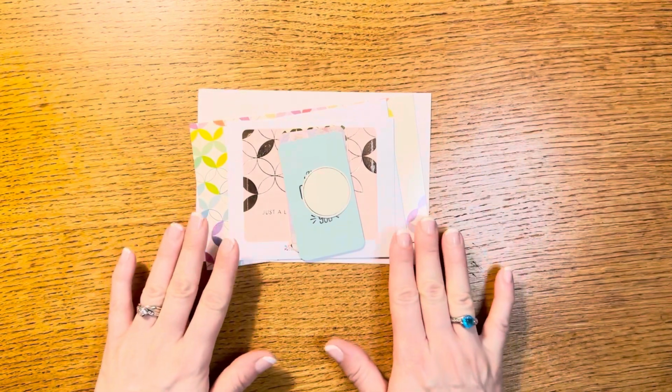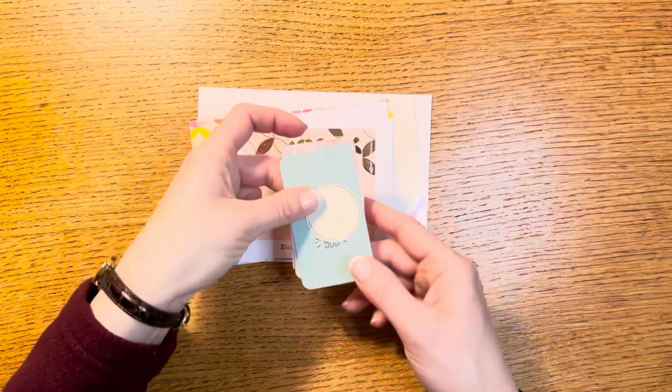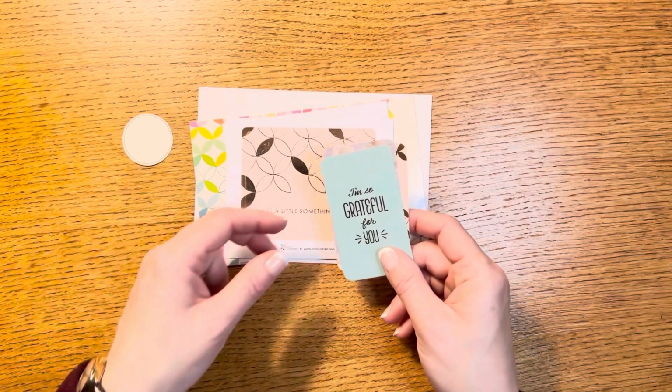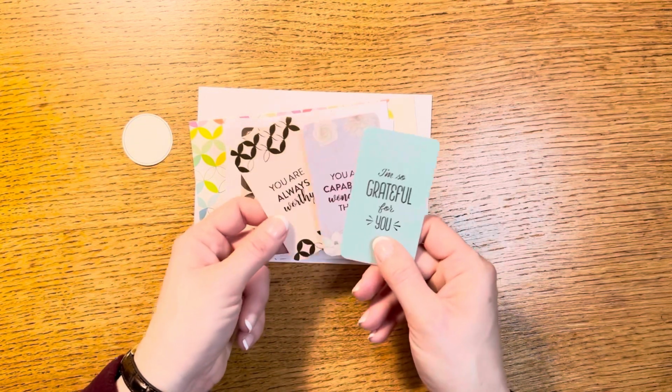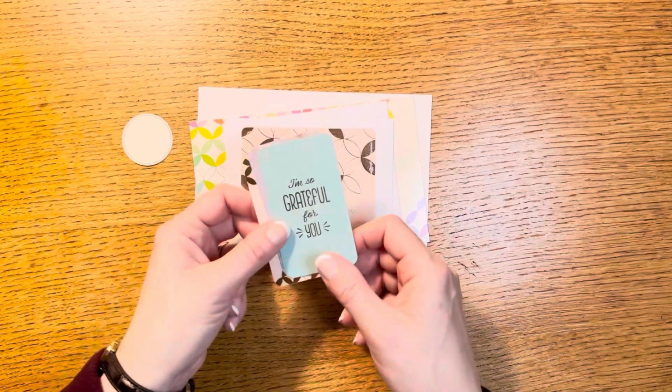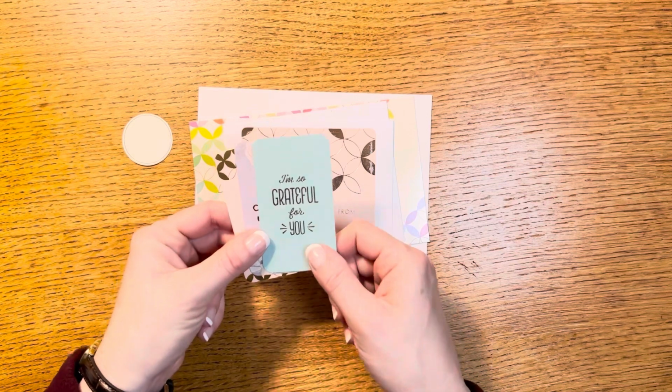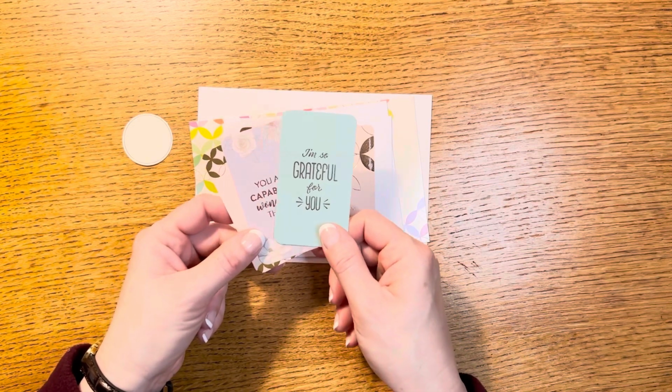My order came with a little collection of goodies. So this is a sticker if I want to label either a storage box or a binder. I got three of the compliment cards in there, which I'm actually happy to have. These will be nice to put in little notes that I send out to my Jordan Essentials team members.